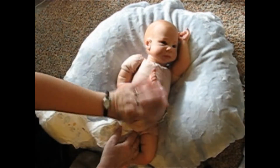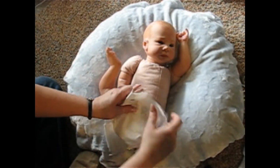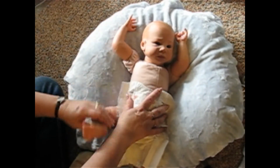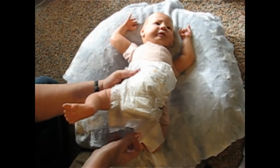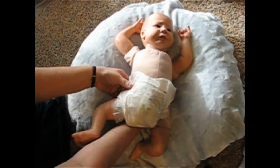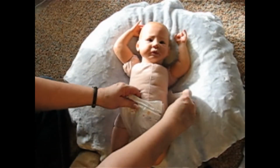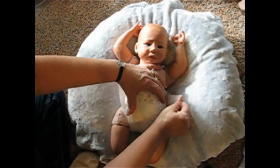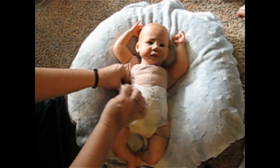So we're gonna go ahead and change his diaper. Yeah, he's a newborn, but he was reborn in 2009. What year were you born? 2011. He is 2 years older than you, Miss Raiven. Isn't that crazy? I wish he was born in 2011. Then we would be born in the same year.